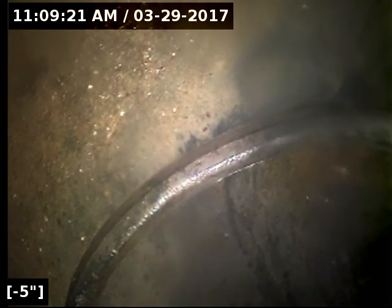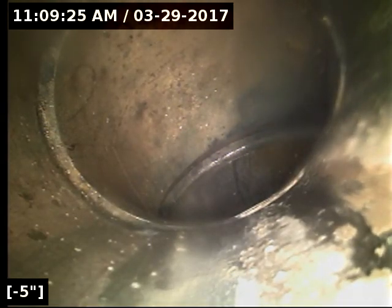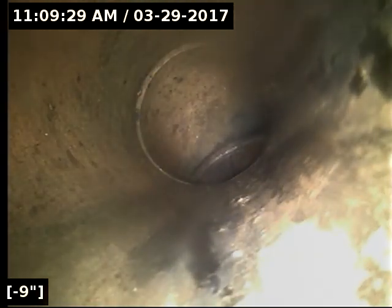All right, I'm about to pull the camera out of the line here. Apart from the perforation in the concrete, the line drains nicely all the way to the easement there. Just double check that there is a contract for an easement on that side of the property. And I would highly recommend getting that piece of concrete repaired there. Other than that, though, the line is functioning properly at this time.